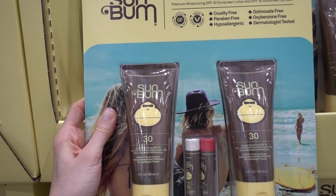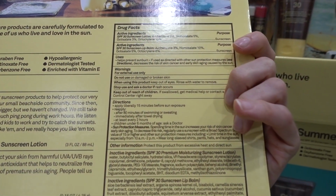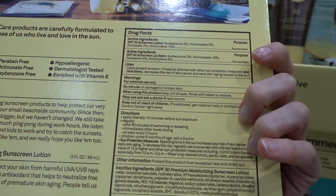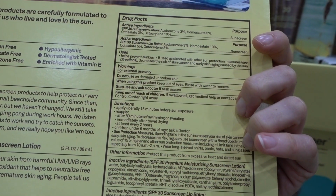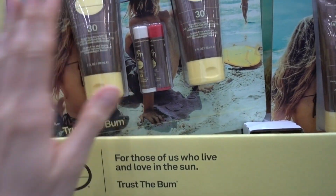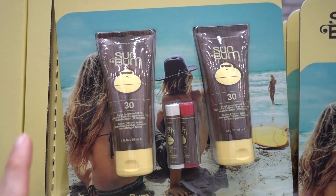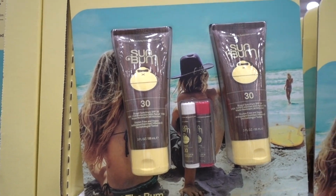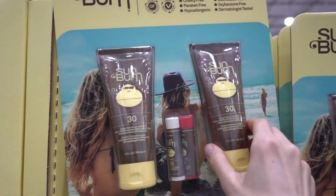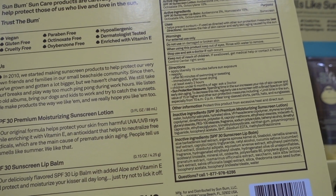So Costco has the Sun Bum SPF 30. However, this one has fragrance in it, I noticed, whereas the SPF 50 one that I have does not. Also Sun Bum's mineral sunscreen. Not Baby Bum, but their mineral sunscreen comes in a white bottle. That also has fragrance in it. Bummer.